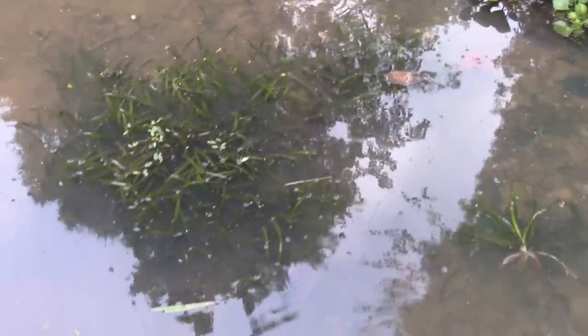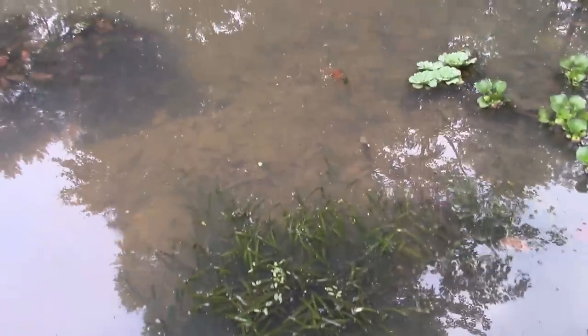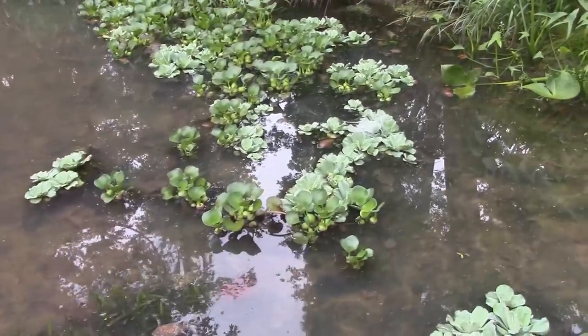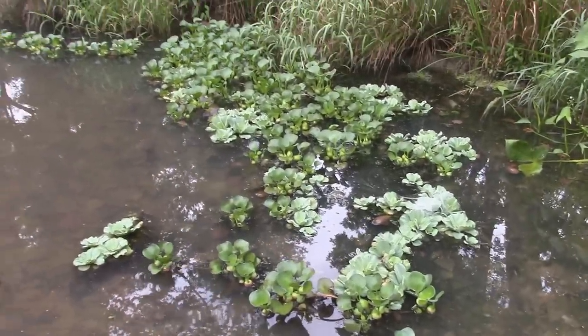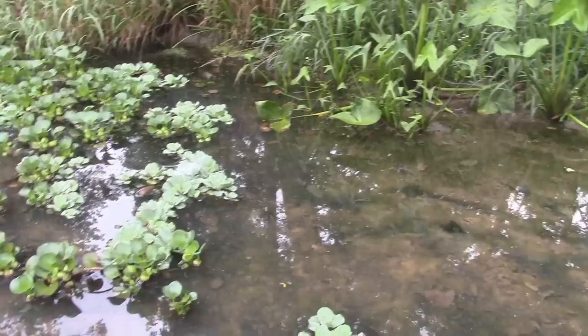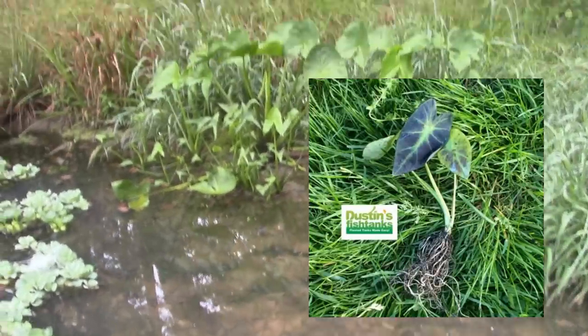I'm not gonna harvest any of it. I wanna leave it and let it just go crazy. So really, really pumped about that. You can see the water lettuce and the hyacinth here going nuts. I was looking for the taros. I don't think those made it. Those were native.